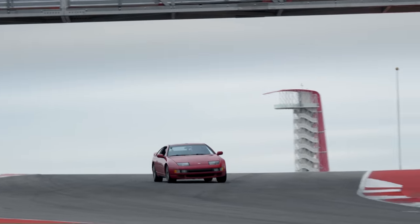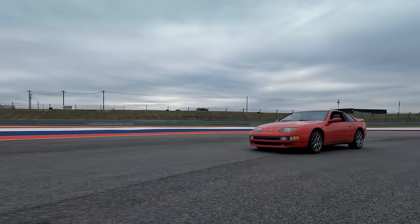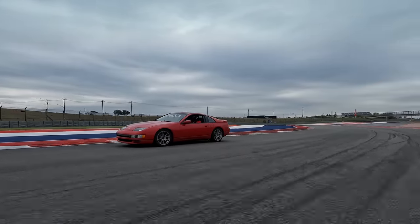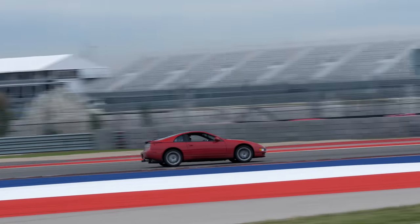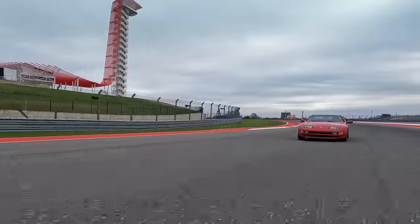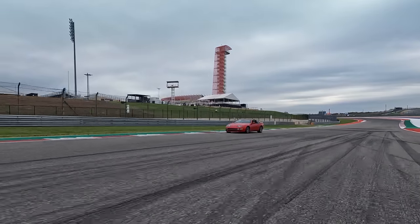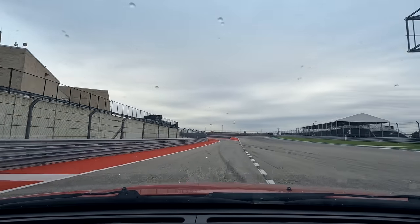We really did this. We really went all the way to Circuit of the Americas in these old cars and got them on track legitimately. I hate to let it go. I really do. I hate to let it go, but she's made it. She survived time on COTA after 1,696 miles.